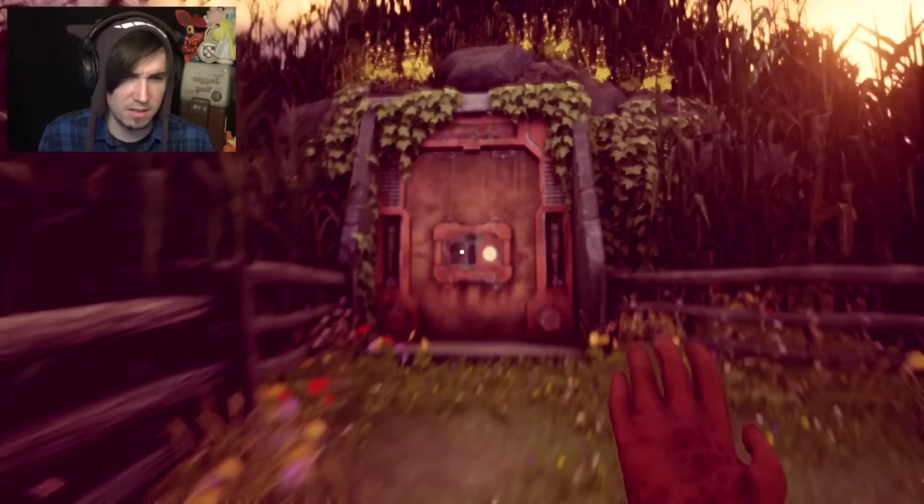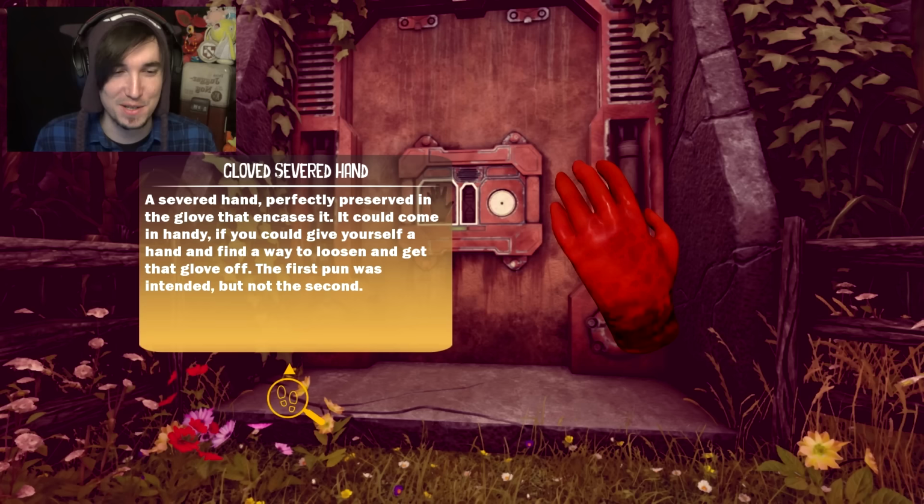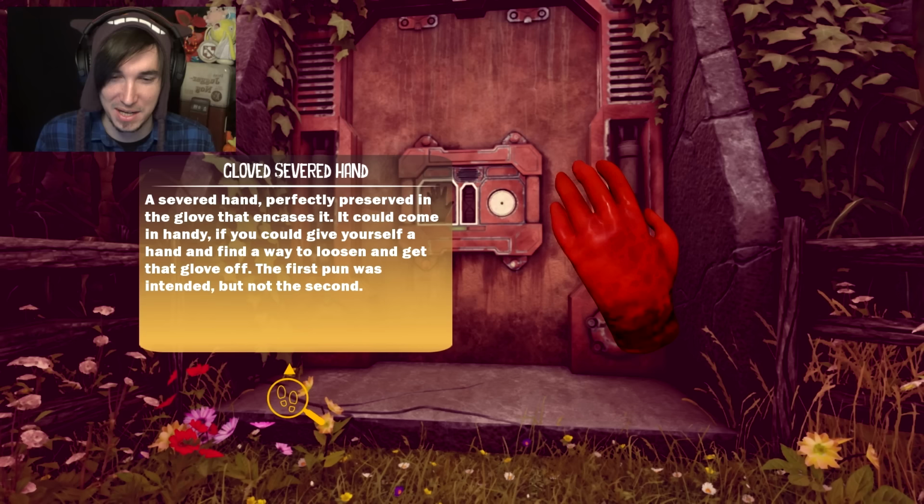Alrighty, we have arrived at our big door. Now, before we put it on, I wanna read the descriptions of these because I love the descriptions in this game so far. The gloved severed hand is a severed hand perfectly preserved in the glove that encases it. It could come in handy. Ha ha! If you could give yourself a hand and find a way to loosen and get the glove off. The first pun was intended, but not the second.